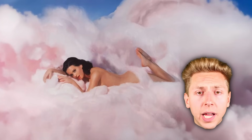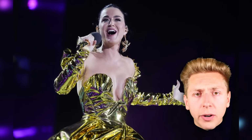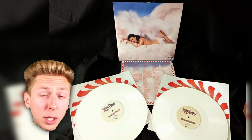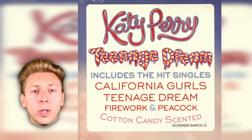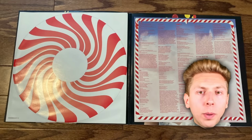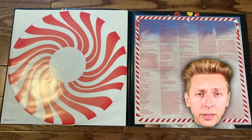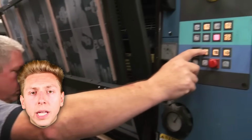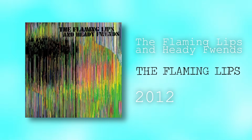Fast forward to 2010, we have the album Teenage Dream by American pop artist Katy Perry. When opening an original pressing of the album on vinyl, you'll be greeted with a cotton candy scent, as a way to, of course, tie in with the album's cover. This open and smell technique was made possible via scented inner sleeves. To make the sleeves smell the way they do, the pressing plant responsible said they did a 50-50 mix of a cotton candy fragrance and the print varnish.